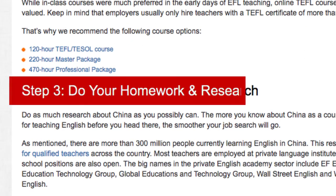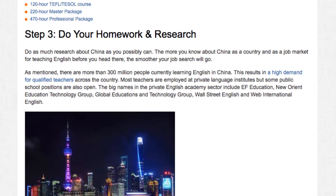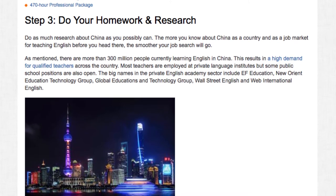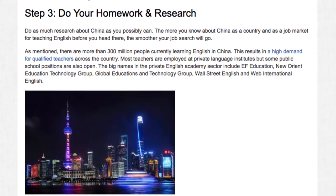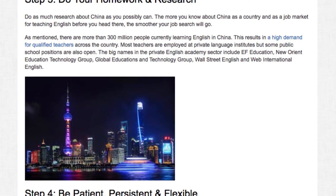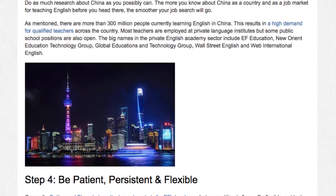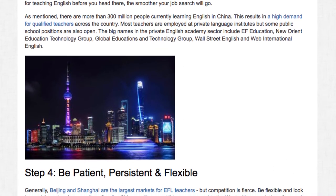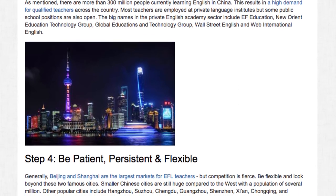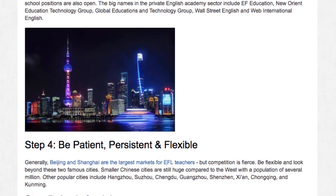Step 3. Do your homework and research. Do as much research about China as you possibly can. The more you know about China as a country and as a job market for teaching English before you head there, the smoother your job search will go. As mentioned, there are more than 300 million people currently learning English in China. This results in a high demand for qualified teachers across the country. Most teachers are employed at private language institutes, but some public school positions are also open. The big names in the private English academy sector include EF Education, New Orient Education Technology Group, Global Educations and Technology Group, Wall Street English, and Web International English.